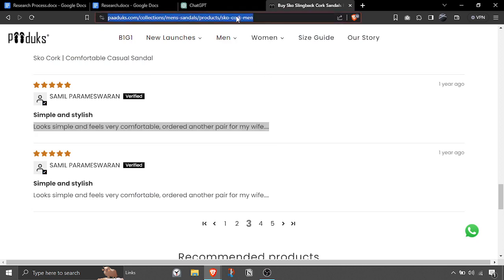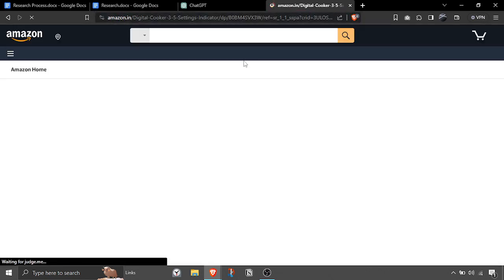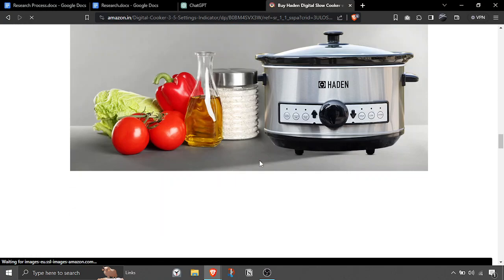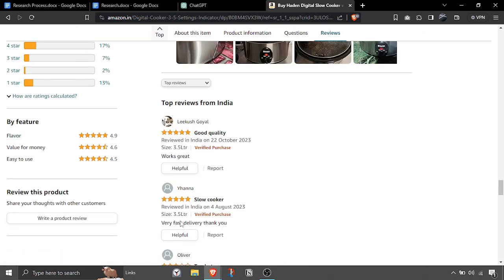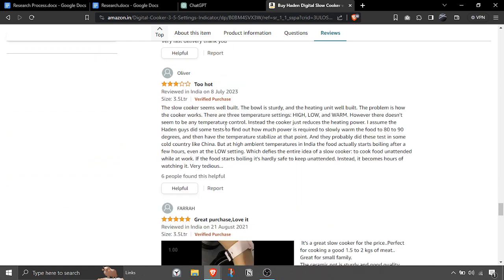Yeah, and then you can also go into Amazon and see what's going on. For example, let's get into Amazon. Let's get into reviews. This is for a slow cooker. I'll take a different example this time, exactly how we use it. Okay, first read through what the main keywords people are using are. Good quality, slow cooker, very fast delivery. Delivery is something people are concerned about. Okay, this is a great thing.